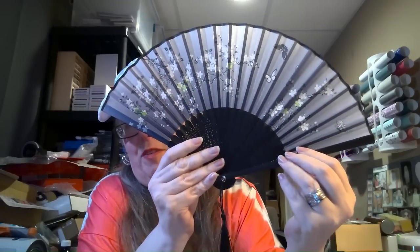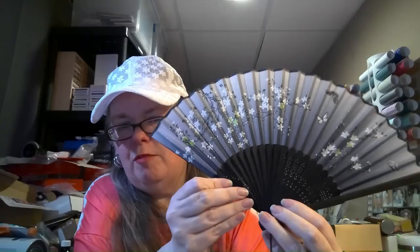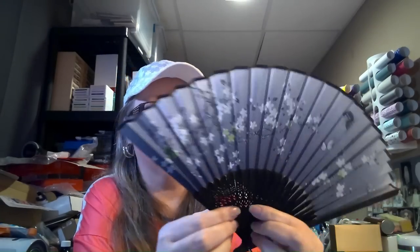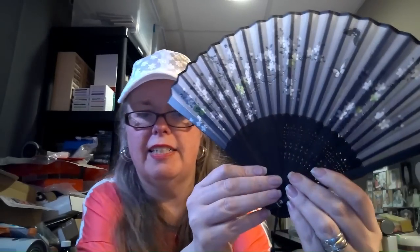And then I channeled my inner child and got a fan to go in my purse. I get hot a lot, and I thought, well, maybe it would make sense to have a little fan in my purse. And I got one that's kind of Japanese style, but they have all kinds, and they have some that have this part going all the way down instead of broken up like this one. It's $1.60. Works great.